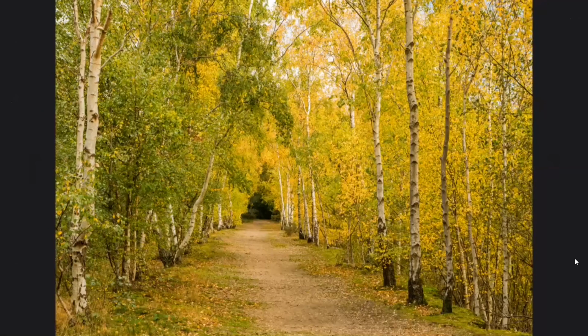Now this is that avenue of silver birches that I talked about. It's one of my favourite parts of Swanholme Lakes. It's actually like a raised embankment between two lakes, and it's sort of a lovely tunnel. And this time of year, especially when the colours start to change, it's really very pretty, very photogenic.